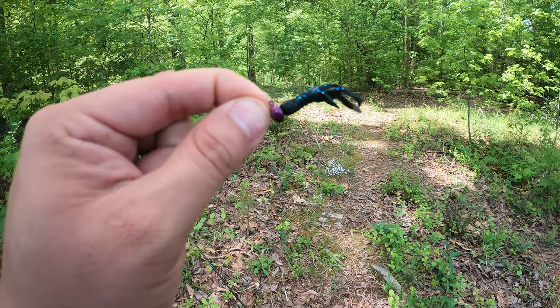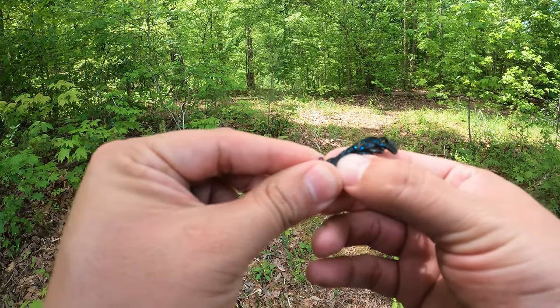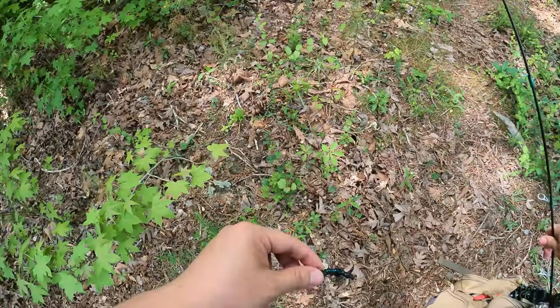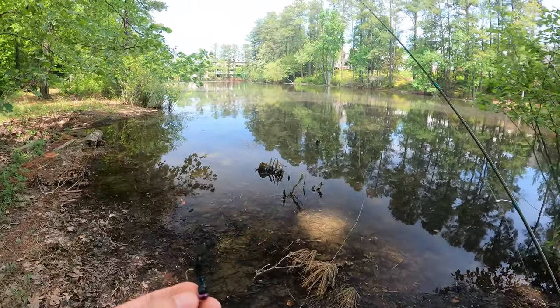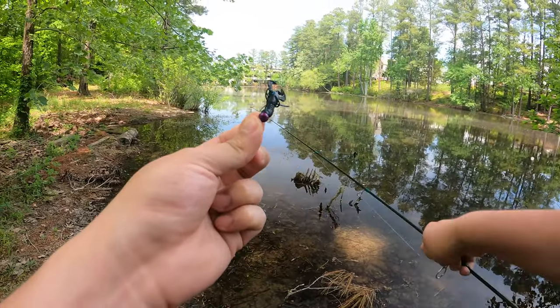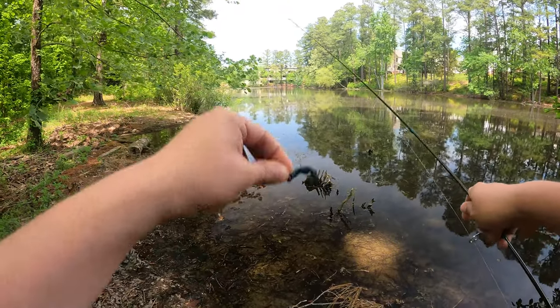Alright. A little short session today. We're gonna give this craw a shot again. There's a lot of stuff blowing up over there. I just wrapped up another video. I wanna see what's over there. You can see it swimming around. I'm gonna throw this craw over there and see if it'll bite.